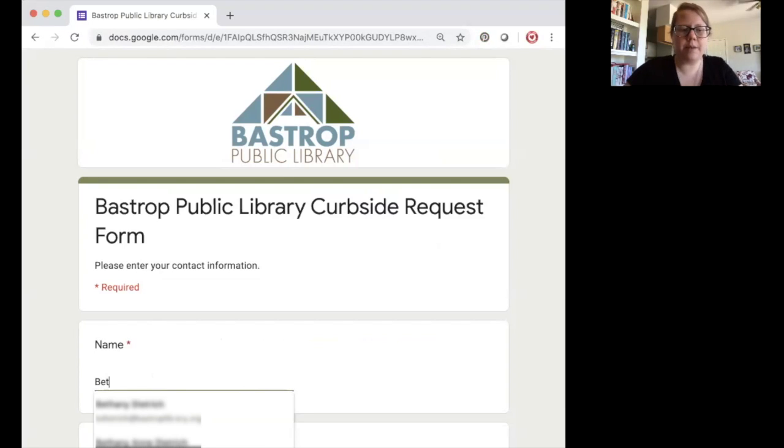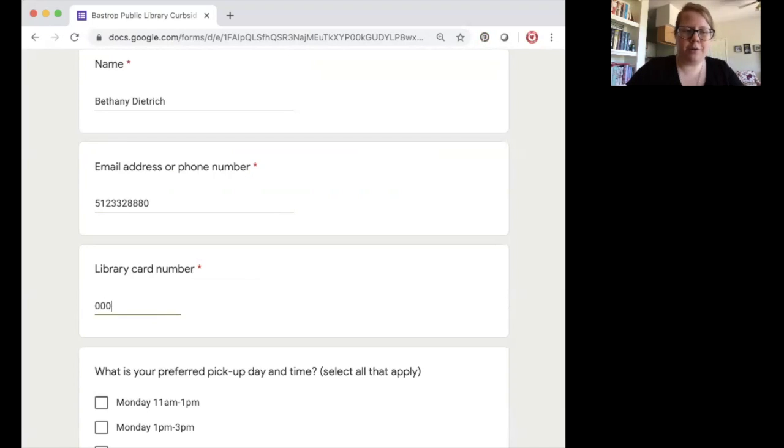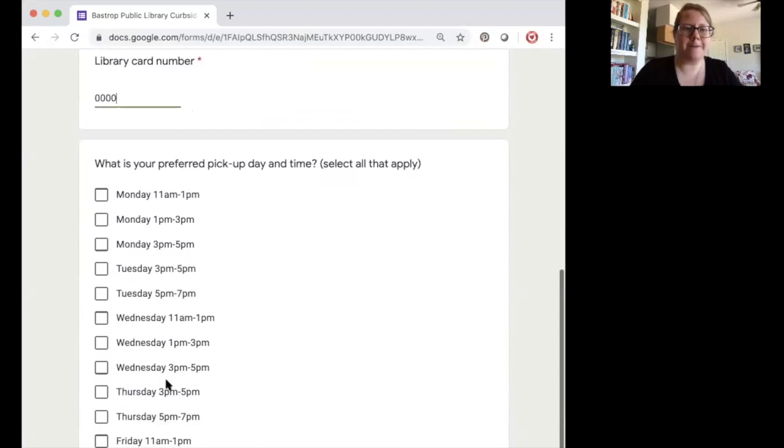So I'm going to type in my name and a phone number. I'm just putting in the library's phone number. And I don't want you to use my card, so I'm doing a test card.